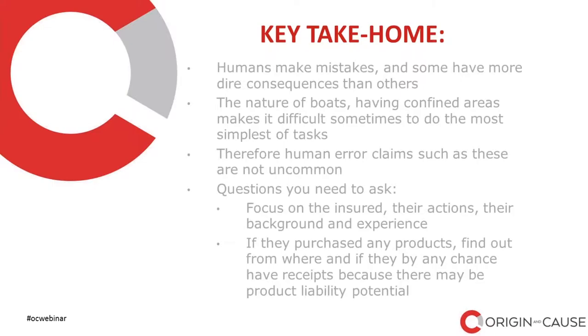So, again, take-home points. Humans make mistakes. Some have more dire consequences than others. Many people do their own repairs on boats. They take the air filters off and run the engines, and they get a backfire, and next thing you know, their boat's on fire. The nature of boats having confined areas also makes it difficult sometimes to do the simplest of tasks. There's very limited area in the engine compartments, so it makes it a little more cumbersome, a little more difficult to work. And as I said, sometimes human error can play a big part in this.